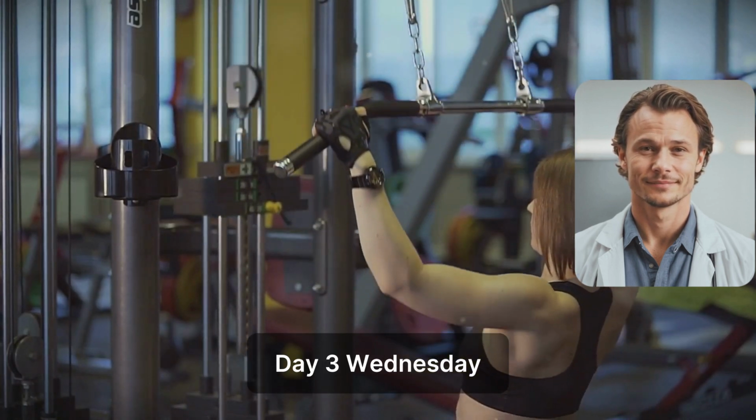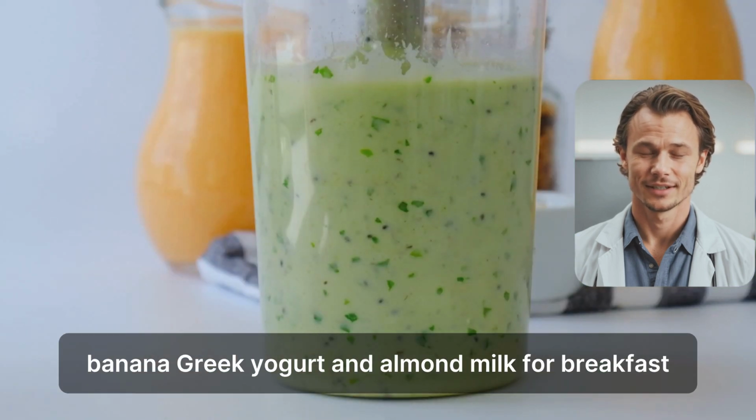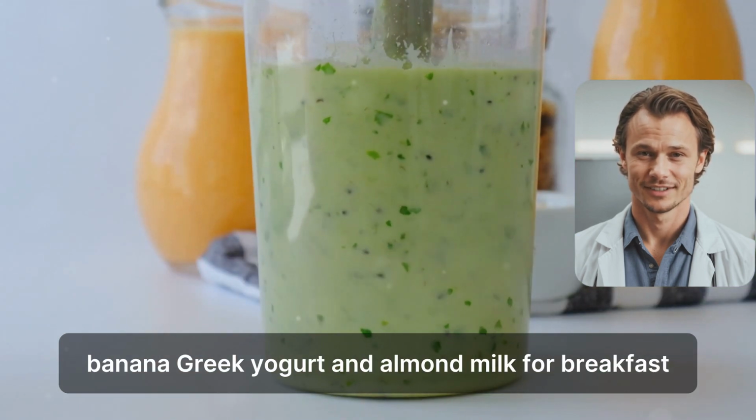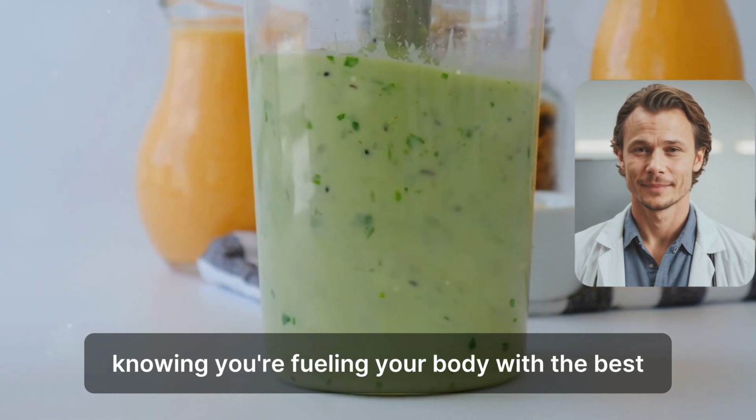Day 3. Wednesday. Blend a refreshing smoothie with spinach, banana, Greek yogurt, and almond milk for breakfast. Start your day with a burst of nutrients, knowing you're fueling your body with the best.